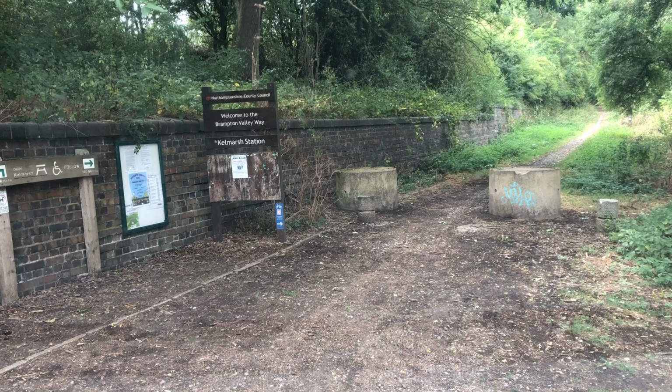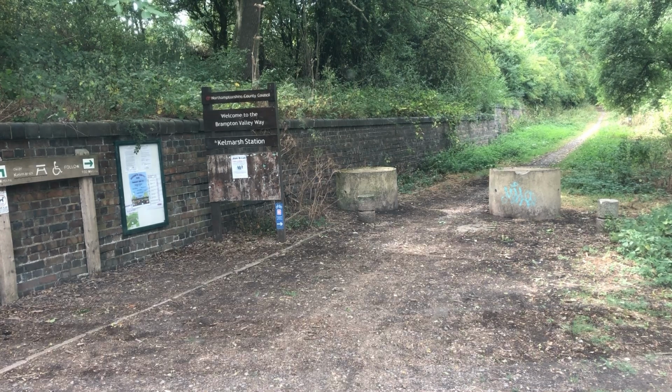I think it's the first station that would have been Market Harborough to Northampton. It used to have a train line. I think it's 21 miles long. Closed down by Dr. Beeching in the early 60s, wasn't it? He closed the main line down. It was a goods line for many years.